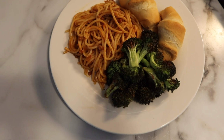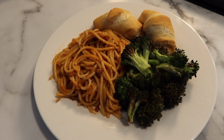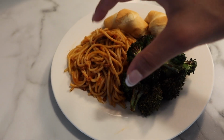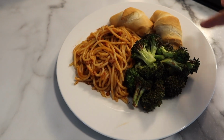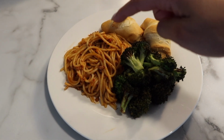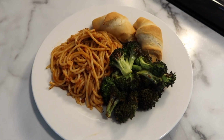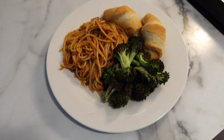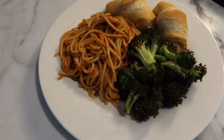Almost there. All right, you guys, this is what dinner looks like. I will be going back for a little bit more than what this serving is of spaghetti. So I tracked 450 grams of spaghetti, and this is 200. So I could have 250 more, and then I could have 40 more grams of broccoli. This is 60 grams. So I get these 2 rolls, and then I'll be going back for seconds for sure. But this is what it looks like.